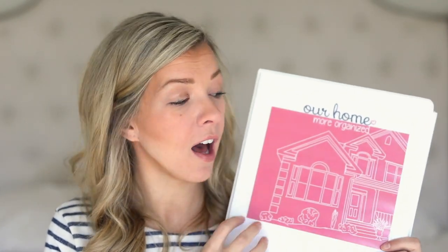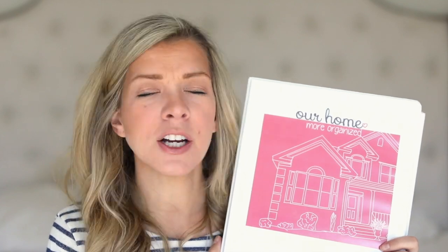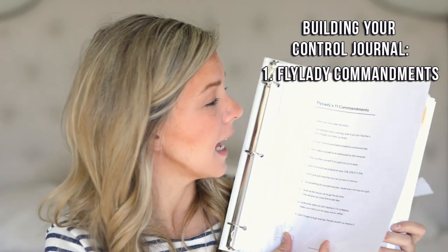So I just have a cover here. I will link it below. I actually found this from a blogger probably 10 years ago, and I just reprinted a new copy of the cover and stuck it in here. So the very first thing I have in my control journal is the FlyLady's 11 Commandments. Now these are from her book. You can also find them on her website.